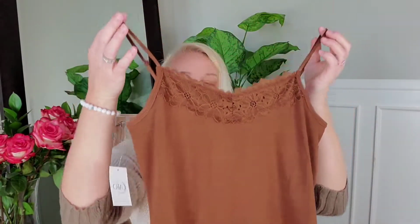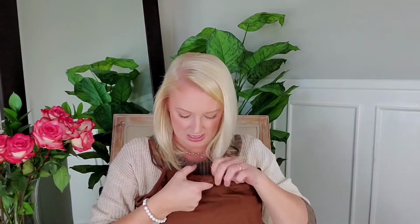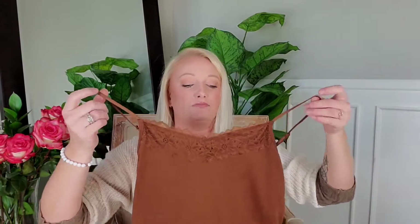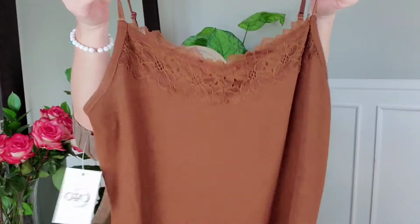I got this brown cami right here. I have this already in cream and I think black. And whenever I saw that they had it in brown, and let's see, medium, this is a medium, I went ahead and grabbed it. You know, everything is leaning towards the browns this season. So yeah, I just thought it was so pretty. And it has this little flower lace detail. And it also has it at the bottom.